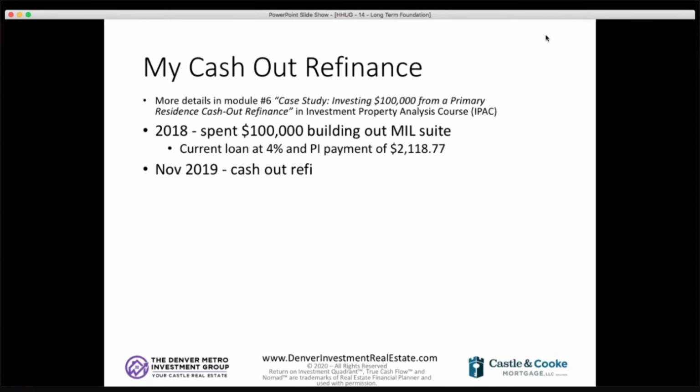We finished the remodel in November, December 2018. Then in November 2019, I did a cash out refi with Joe. Based on everything, I was able to pull $106,500. Part of that was market appreciation, but a big part of that was the improvements we made to the property. This was more than I expected, but I was happy to have that number.